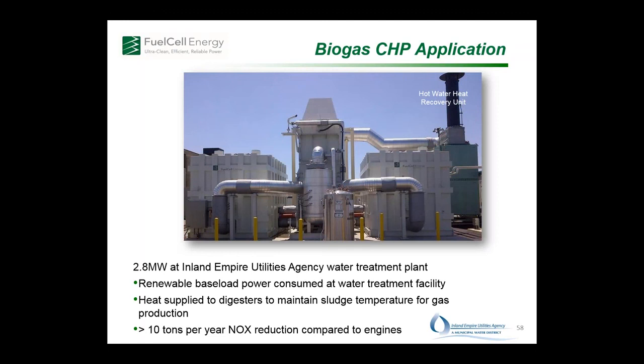This is an example of a biogas application. About half of our units in the state of California are running on biogas, and the vast majority of those are running at municipal wastewater treatment plants. That's a really good biogas application because the gas is produced in digesters that have been installed with the prime purpose of reducing the amount of solid waste that they have to deal with. They produce this methane gas, which is diluted with carbon dioxide as a byproduct of that digestion.